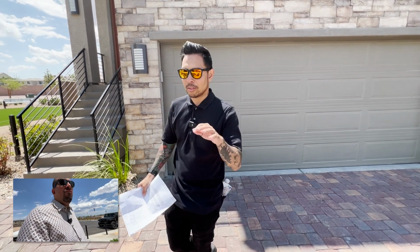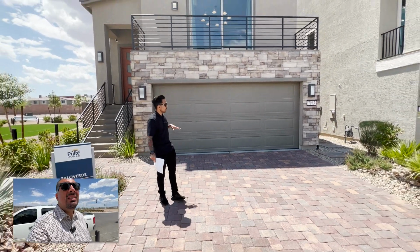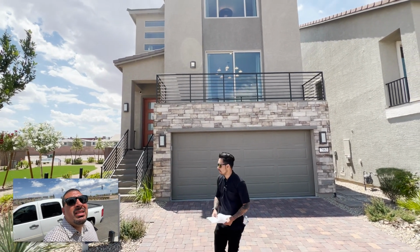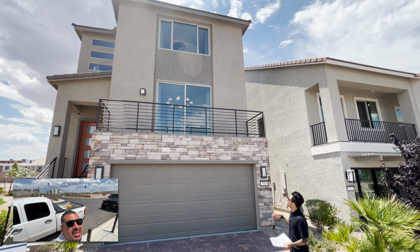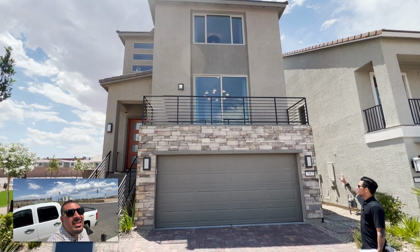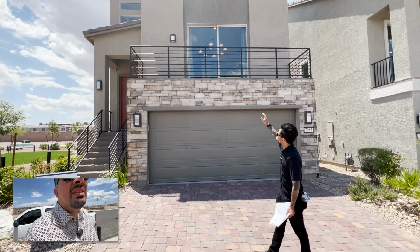Okay, so we're gonna start off right here. You're gonna have your pavers in your garage area. You're gonna have pavers in your walkthrough. Desert landscaping is already gonna be included, but check this out, guys. There's gonna be 3 different elevations to choose from for this particular model. This one has a front balcony right there, as you can see. You have the nice stones in the front, and then you also have 3 stories.